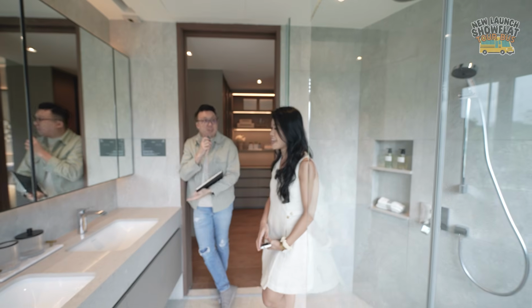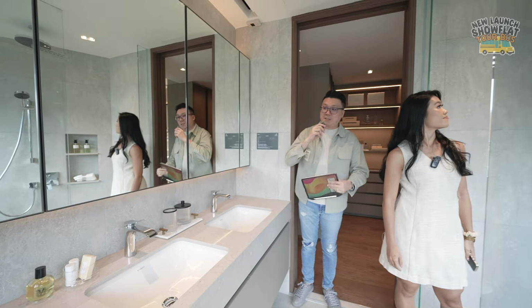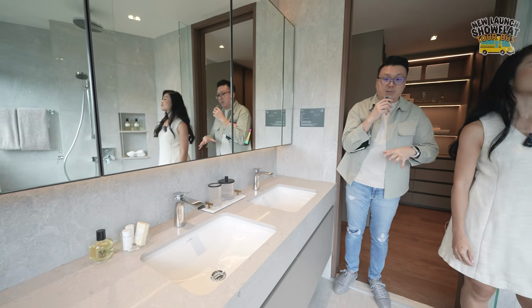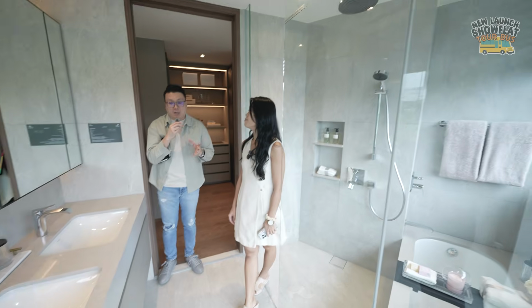No moldy, yeah. You get his and her sink, rain shower. So all this is fantastic. I would say that it's really done up in a way that is very nice, and it really suits the master that's staying in this unit.